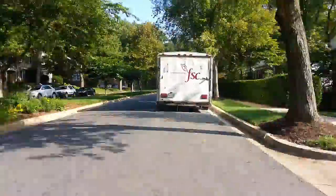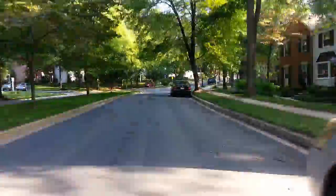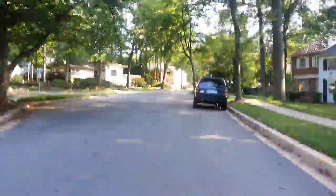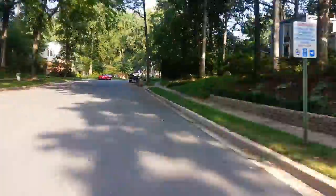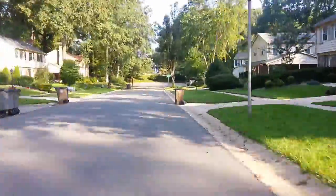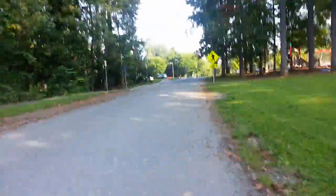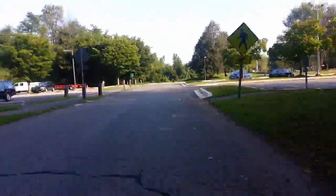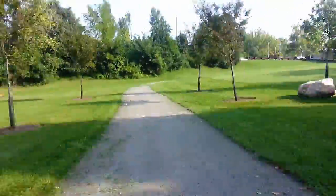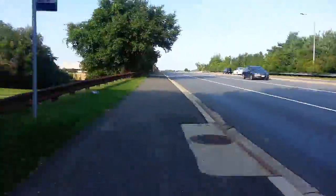It comes up to a dead end that has an entrance to a park. We're going to see that in a second here. Here we go. So slightly uphill. We come to this circle, and there's an entrance right into the park here. Come around, go through the parking lot, and there's a path that leads up to Gude Drive.